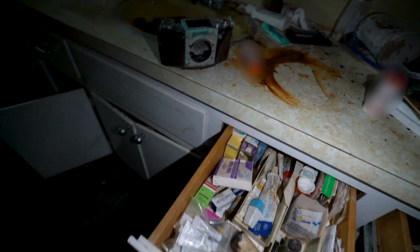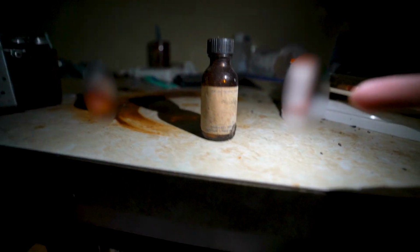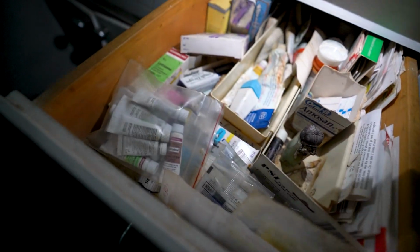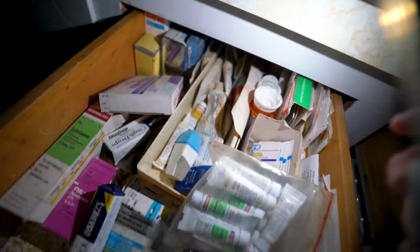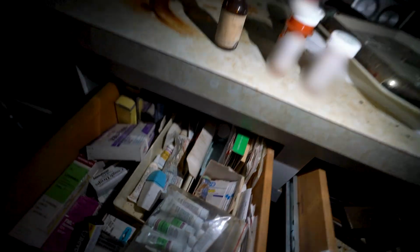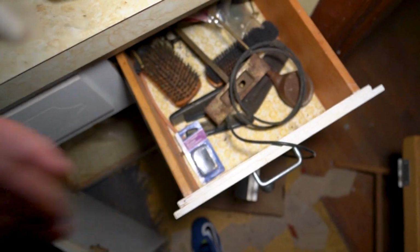Looks like they got maybe some medicine in here. Some really old stuff. Let's take some out. What that is. For external something something. You can see really old cough drops in here, some more prescriptions, everything. There's pills over here. Wow. Brushes.